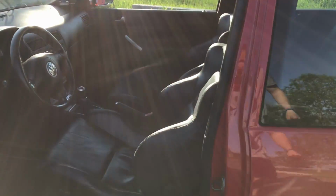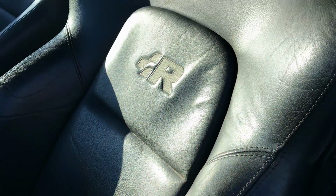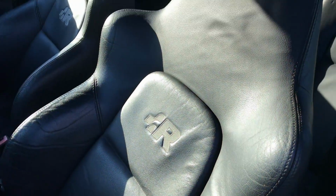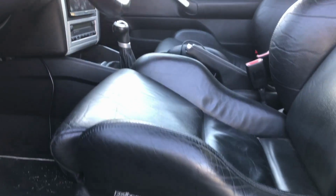Alright guys, so these are the actual seats right here. You can see right there's the name of the seats. Overall, I'd say these are super comfortable. You have the R logo, like I said, stitched in the seat there. Super nice bolstering. These seats are actually pretty big for the car, so to get into the rear, it's pretty annoying, and there's also really no leg room in the rear. But like I said, these seats are really comfortable and they really hold you in tight.